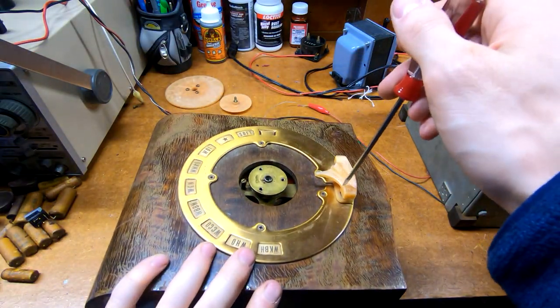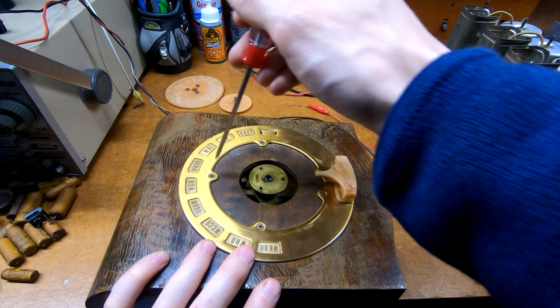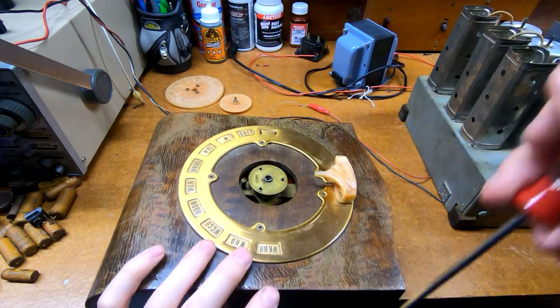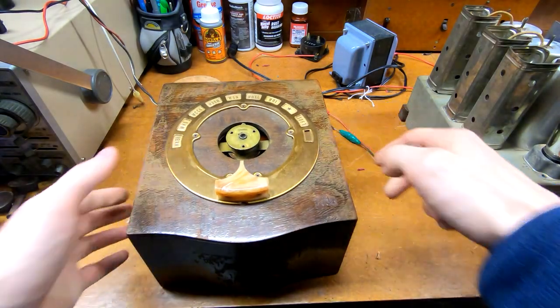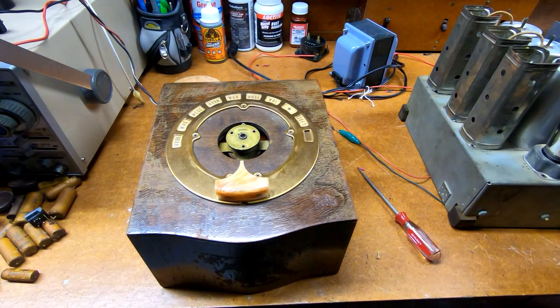So this comes off, this brass ring then comes off, take out the four screws, and the pulsar mechanism will drop free. I'm going to skip to that part with the pulsar unit out now.